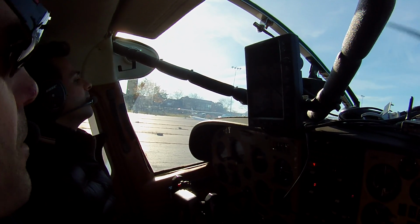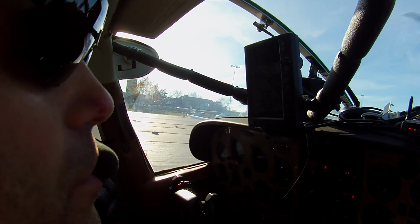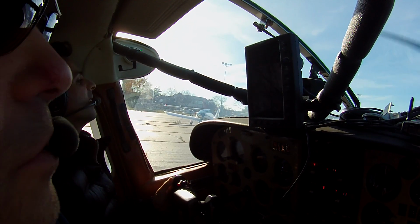Put your feet on the brakes. Okay, and tell me if it's steering straight, going left, going right. I just want you to kind of get the feel for the airplane before we call for taxi. Going straight so far. And straight so far, that's good.